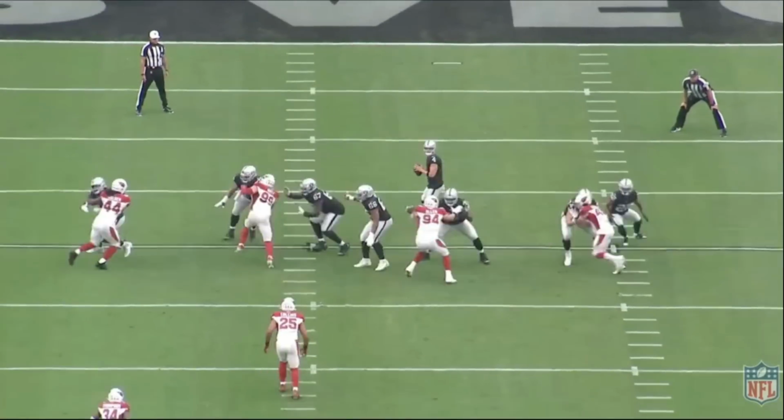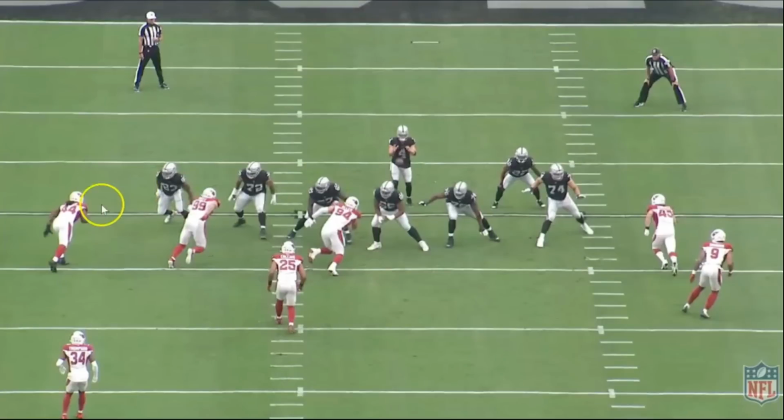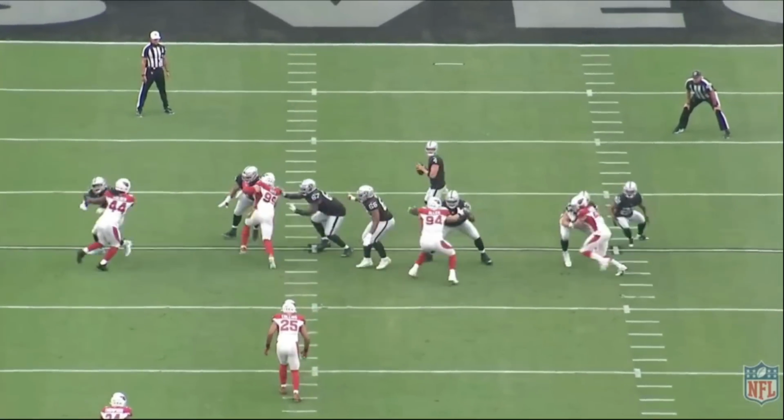But there's more to this play than just those guys. Dylan Parham doesn't pick up number 94. Dylan Parham lets number 94 go. That's because the slide is to the left of your screen or to the right of the offensive line. And you're going to see Dylan Parham get physical here with number 44, Marcus Golden, and he's going to absolutely put him down.